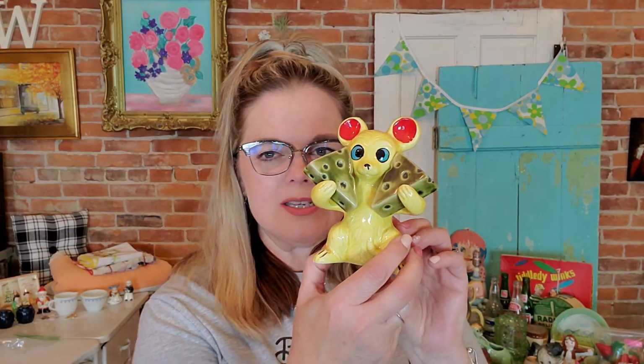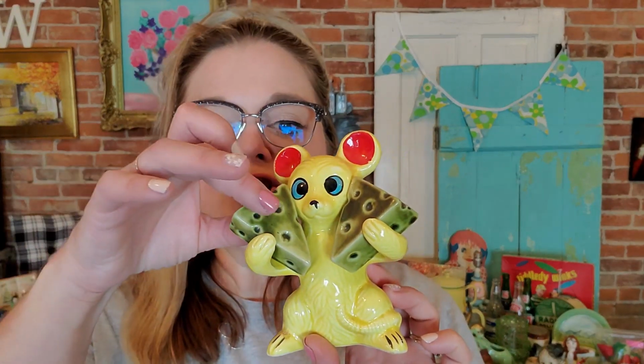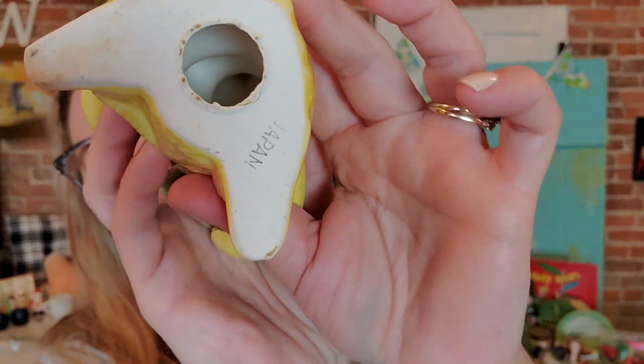And then we have a big mouse holding what I first thought were pizzas. But that doesn't make any sense, does it? Why would a mouse be having 2 pieces of pizza in its hand? It's cheese. It's green cheese, but it's still cheese. This is very 1960s, 1970s. He's just a mouse, a big mouse, just carrying his cheese. The cheese themselves are the salt and pepper shakers. And they are, let me see. Yeah, it's also made in Japan. But I love this. I love the coloring on it. It's just fun and unusual. I mean, could you just imagine you're sitting this at your table and your guests are going to be like, I don't know if I'm supposed to use that.